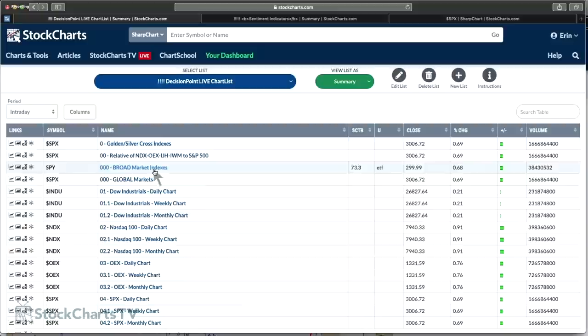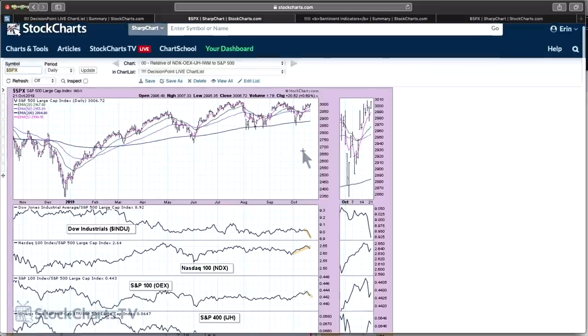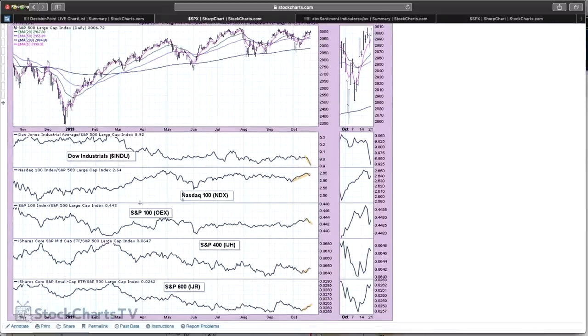We're going to start off with the price relative chart that I have. These are kind of the major indexes. You have the large caps, of course, technology, and the 400 and the 600. What I wanted to point out is, of course, we saw price relative to the S&P 500, the Dow, very much underperforming the S&P last week. I know Boeing probably had a lot to do with that. The S&P 100 is also starting to not perform quite as well as the S&P 500.